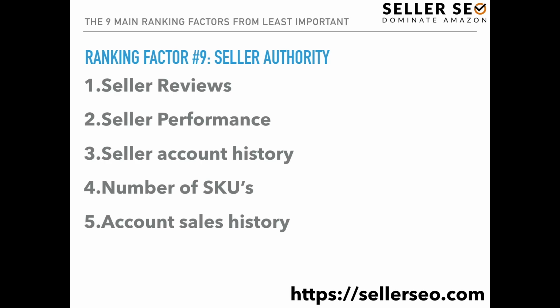Let's start out at the top. Ranking factor number 9, seller authority. Now, seller authority would be things like your seller reviews. Those are the reviews that shoppers leave for you if they buy on Amazon directly from you, or if they had an experience dealing with you, they can leave a review that relates to you as a seller. The next factor is seller performance, and that's all around performance on Amazon. Things like on-time shipment rates, cancellation rates, customer service, returns, all the things that are covered if you go into the performance dashboard in your Amazon Seller Central account.